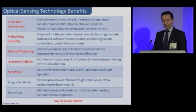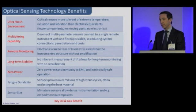And we can have the fibre on the top side or on the shore, and the instrumented structure can be up to 50 kilometres away without any need for amplification. And there are solutions for greater than 50 kilometre tiebacks as well that we're looking at.